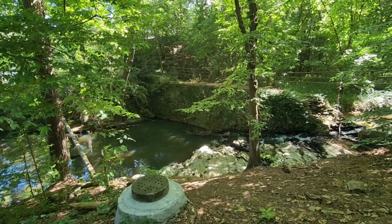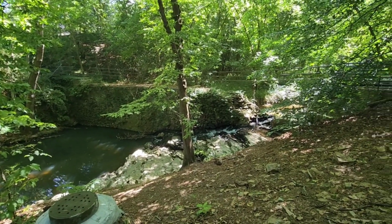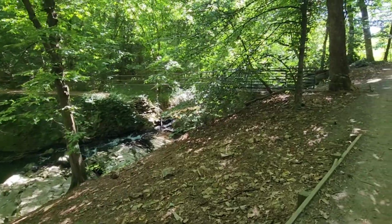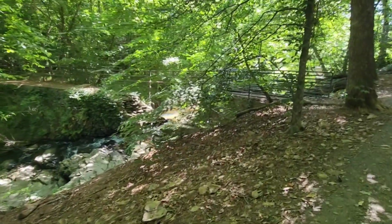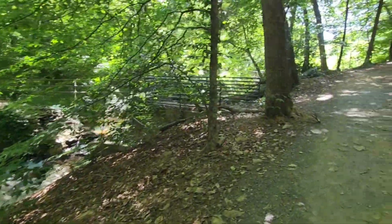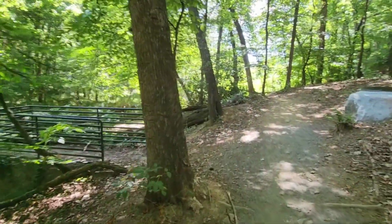A really very ancient type of, they probably created some sort of retention pond here or dam, but with time it just broke down and it feeds the water again into the stream down below.